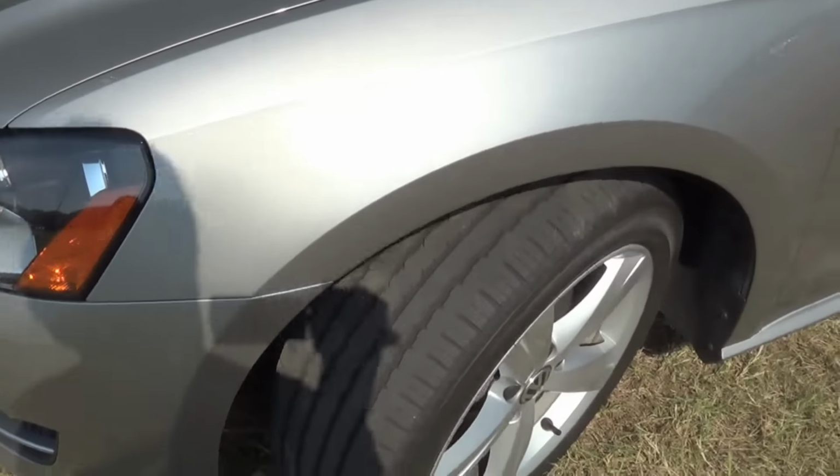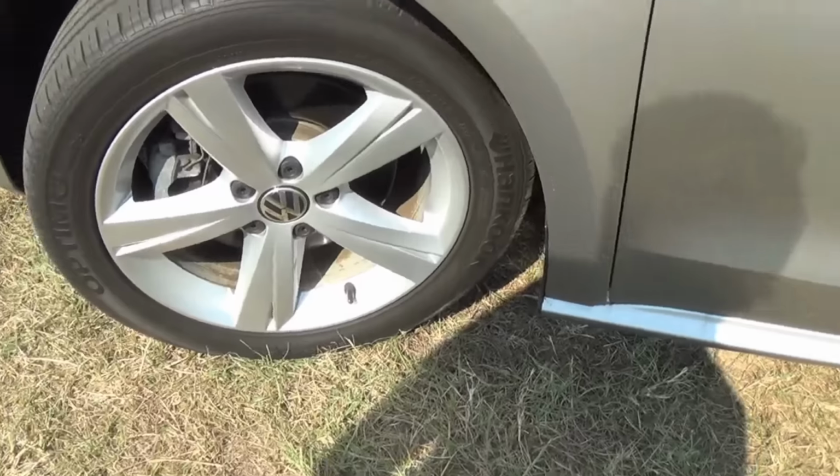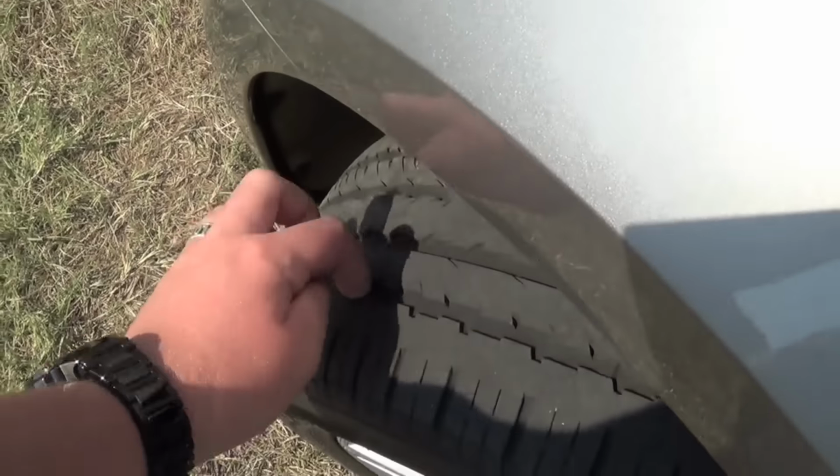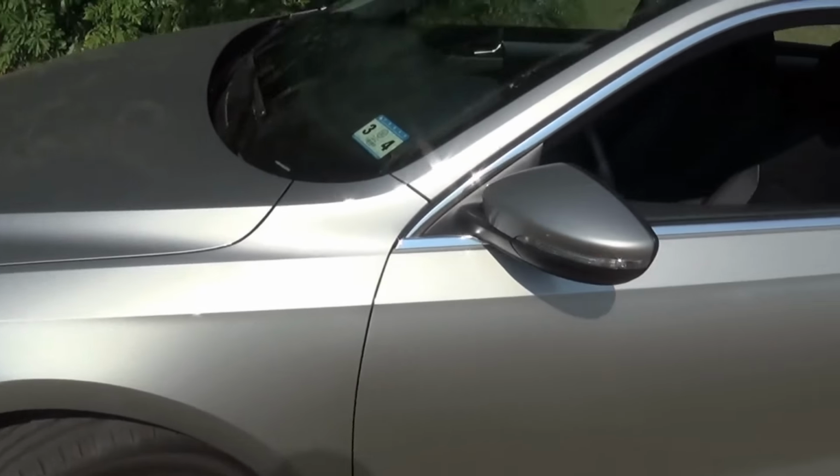Also, this vehicle comes equipped with Hankook Optimo H426 tires. They are practically brand new. They still have a lot of tread life left on them, and this vehicle has about 33,000 miles, I believe.